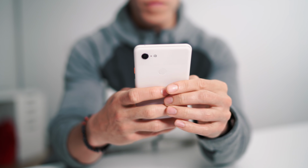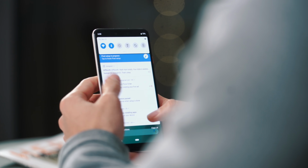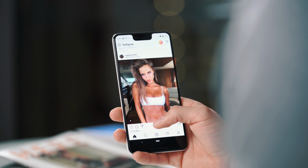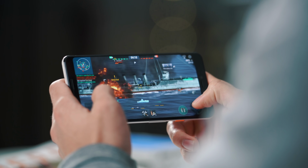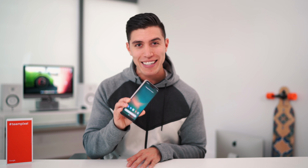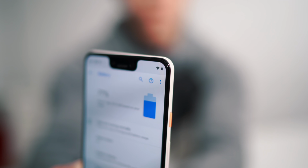Of course, being the latest flagship, it's got the latest hardware silicon on the inside, so when you're multitasking, when you're on social, on the long depths of Instagram, or even playing the most 3D intensive games, this phone crunches without any problems. And of course, pairing that with the front-facing speakers makes the multimedia experience on the 3XL great. Battery-wise, even as a daily driver 30 days later, the 3XL easily lasts me the entire day.